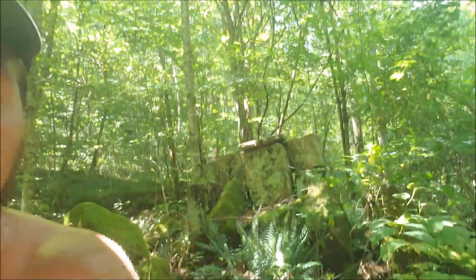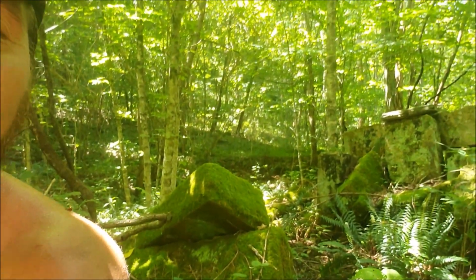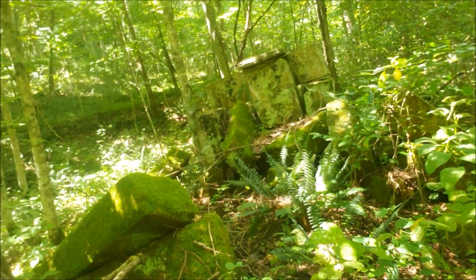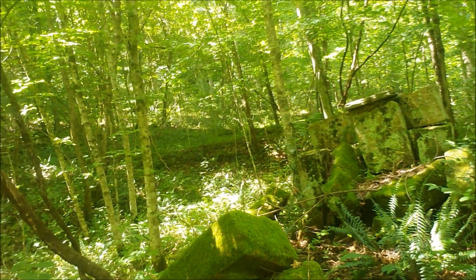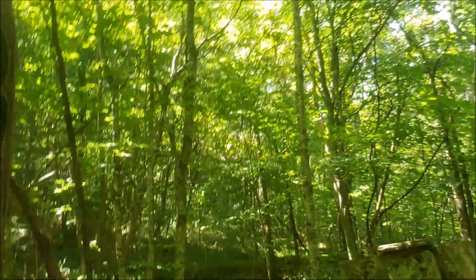I have found the old homestead. As you can see, this is the old fireplace. It's cut. Sorry, I'm shaky. I'm hot and worn out. I'm trying to fix this. But you can see that's the old fireplace stones. I just got up here and sat down, sweating. It's over 100 degrees, but we're still at it.